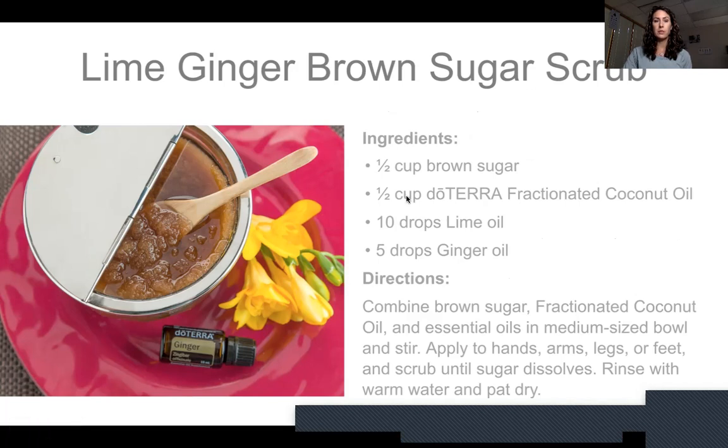So a good brown sugar scrub: half a cup of brown sugar, half a cup of fractionated oil, 10 drops of lime, and 5 drops of ginger. You combine it and apply it to the arms, legs, hands, or feet, and it will help brighten the skin as well as exfoliate any dead skin off. So if you're someone who often finds that you need to use lotion, it might be because your body isn't sloughing off dead skin fast enough. This can be a great way to help slough off that skin, and it smells great.